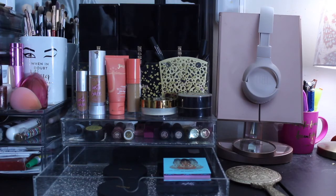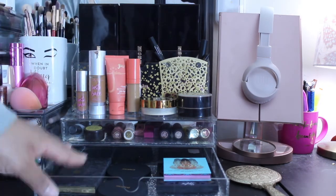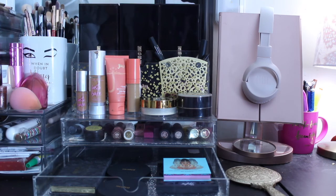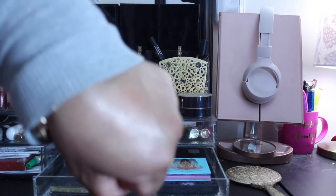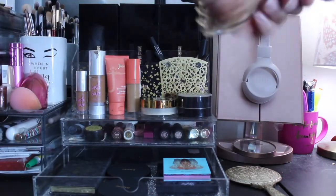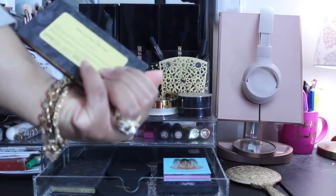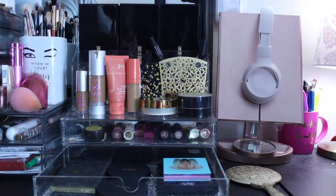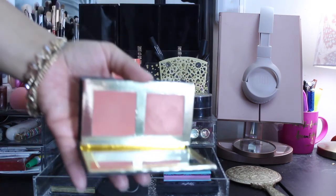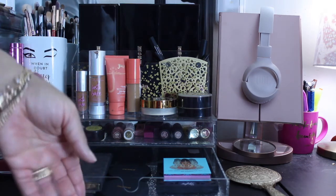Oops, I just obliterated the highlighter with my finger. Oh my god. I mean, look, it's all over the place. But it's so pretty though. That's the highlighter. Might as well swatch it since I obliterated it. Anyways, this is the other one, the duo. And this one is called The Shots. This one was more the peachy tone one. So, that is my drawer picks for this week.